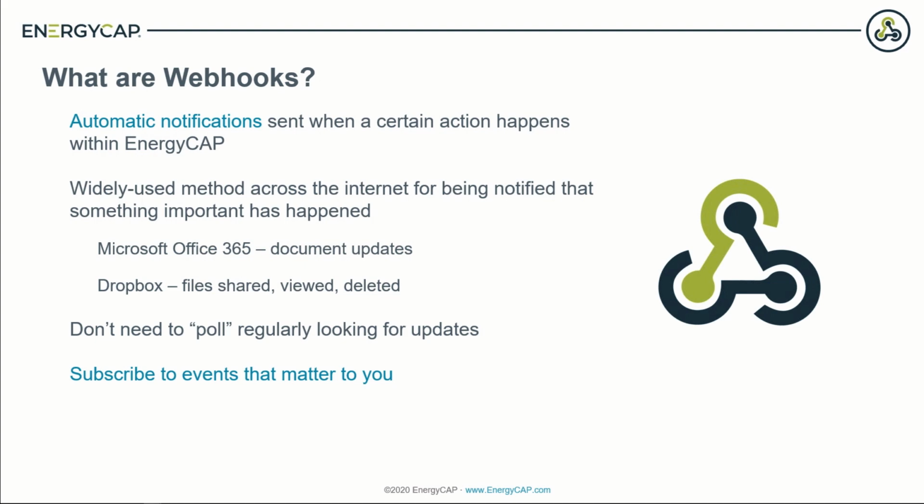action happens within EnergyCAP. And I use this logo here because webhooks are not unique to EnergyCAP. This is a very common logo. You might actually see this if you're out on the internet. This is the logo that is typically used to indicate a webhook. Webhooks are widely used methods across the internet for being notified that something important has happened. And in fact, whether you know it or not, some of the systems and tools that you use are probably using webhooks under the covers in order to provide you with instant data or updates.